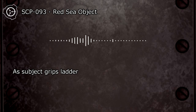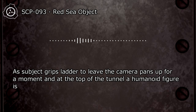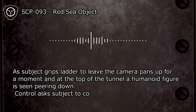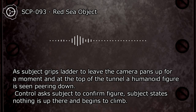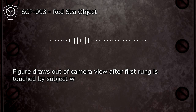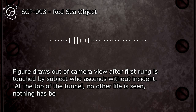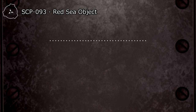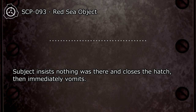As subject grips ladder to leave, the camera pans up for a moment, and at the top of the tunnel a humanoid figure is seen peering down. Control asks subject to confirm figure, subject states nothing is up there and begins to climb. Figure draws out of camera view after first rung is touched by subject, who ascends without incident. At the top of the tunnel, no other life is seen, nothing has been disturbed. Subject insists nothing was there and closes the hatch, then immediately vomits.